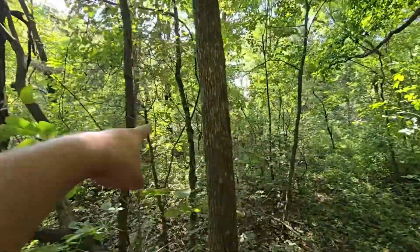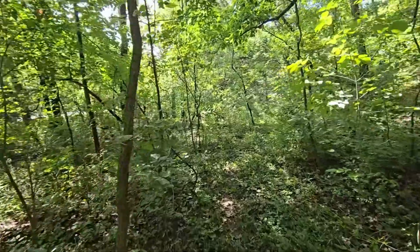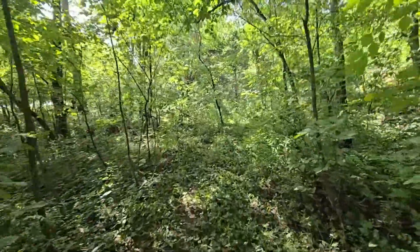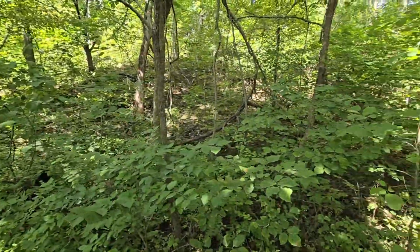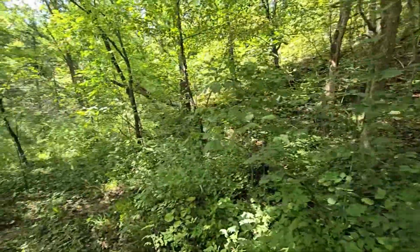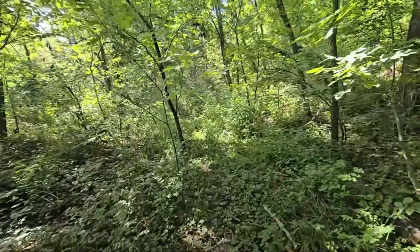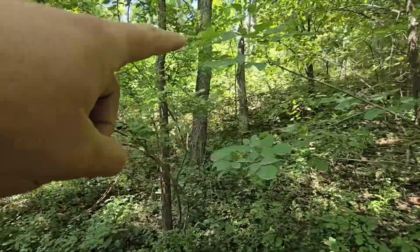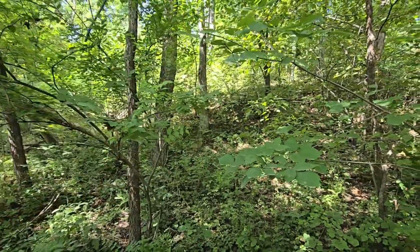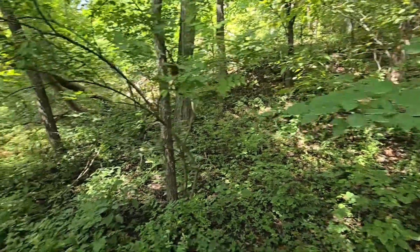The road's right over here. I still want some trees going down the side, so it's still private, but I'm gonna clear out all these little trees, keep the big ones, clear out all the little ones. I want to put a shooting range over here. We're gonna go into the hill this way. Remember, there's like a, I don't know, 40-50 foot drop off right here, so we have a backdrop to shoot.